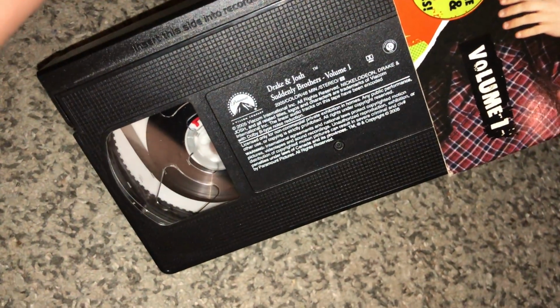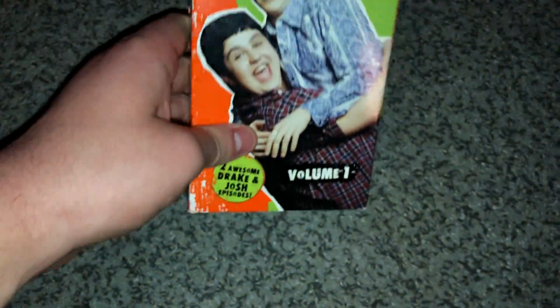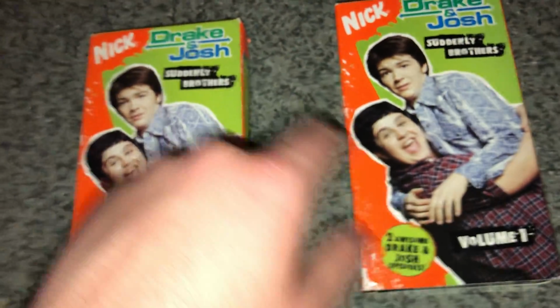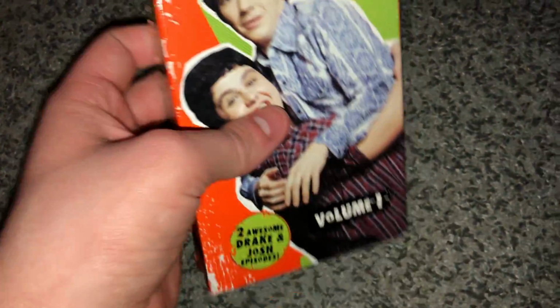So here's the tape itself. This is not the traditional tape. It actually is embedded in the tape. I had to rebuy it because the copy that I got before, this one right here, the quality was not good. Plus it was cracked. I got it like that. And I switched the case. This tape did come in this case, but I switched it back to the one I got before because it's a better case. This one has writing on it, so kind of crap. But yeah, Drake and Josh, Suddenly Brothers. This is one of my favorite things that I own. So yeah.